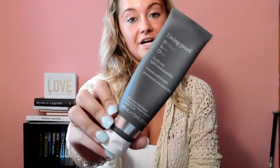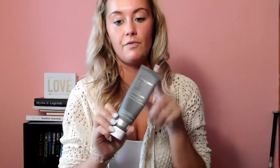So after I wash my hair and condition, when I get out of the shower, I usually do the Living Proof Fresh Cut Split End Mender, because you're supposed to use this before any other products, any hair primers, anything like that. You take it, and I do it basically throughout my whole head, starting from here down. Definitely feature the ends. I really like this.